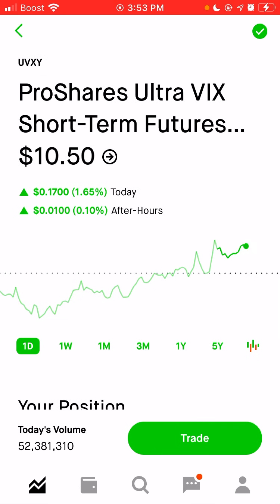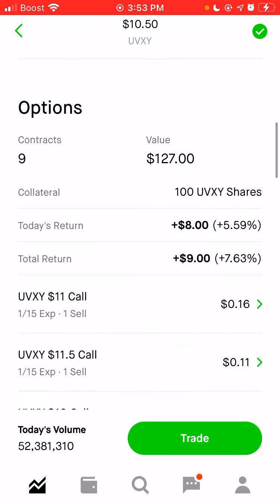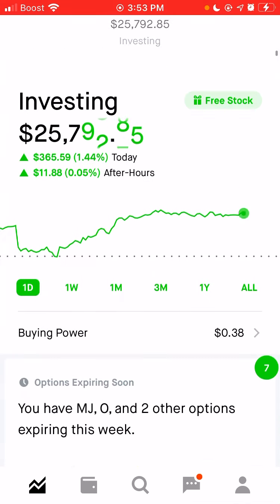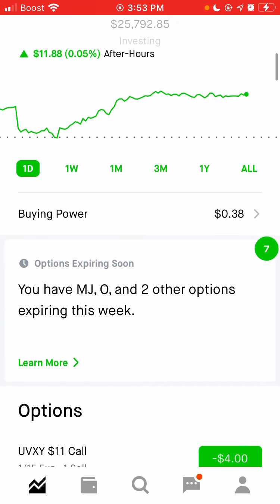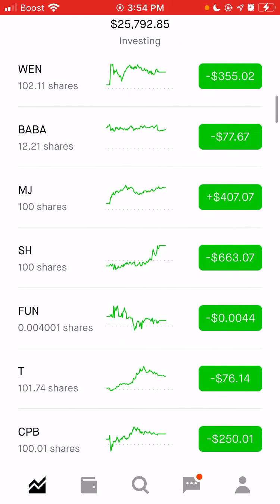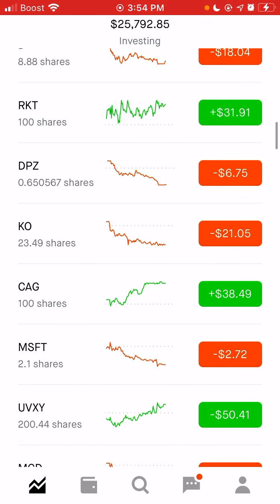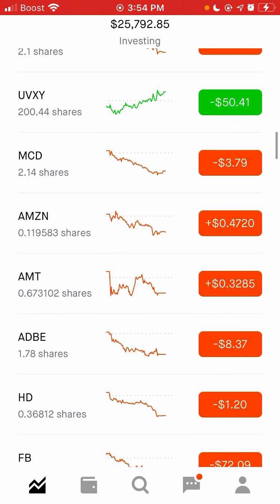This is one of my current hedges. I'm actually pretty well hedged currently. I sold a lot of my hedges today, and that's how I've made about $400 in profit today. I sold a lot of my hedges because the VIX kind of spiked a little bit, as well as the SQQQ also went up, so I took some of my profits. But as you guys can see, I'm still holding 200 shares of UVXY, and I'm still hedged and protected.